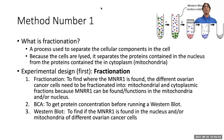So the first method, in order to answer the first question of where MNR1 is found, I need to use a process called fractionation. Fractionation is a process used to separate the cellular components of the cell. Because the cells are lysed, it separates the proteins that are contained in the nucleus and the proteins that are contained in the cytoplasm, or more specifically, the mitochondria.